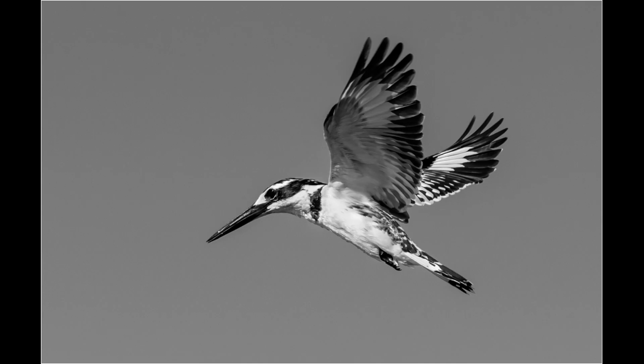Pied Hunting got 11. It's gold for a 5-star worker. Well done, Wouter Scherfontein. I like the action that was frozen. The whites are just too bright, and you can crop off a bit more on the right-hand side.